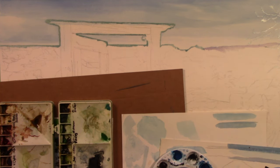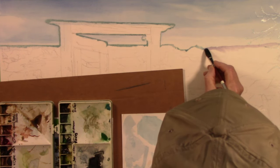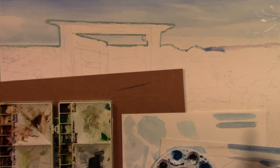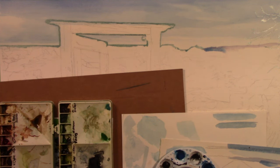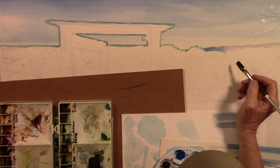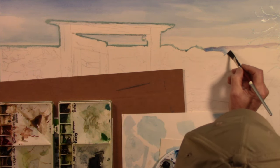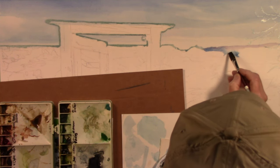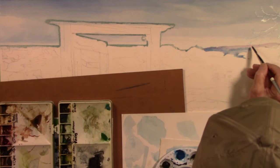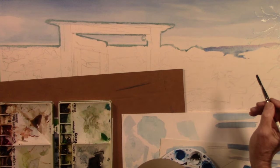My first move is to work along the horizon, and I'm using a little bit of alizarin crimson. There's a few browns that I mix with it, but primarily it's alizarin crimson and some of the Prussian. There's a bit of yellow ochre. There's very little, but primarily Prussian for back there. For the really far away distance, I'm using just those two colors in a light wash, and kind of sketching in as I go. I do have reference material I'm looking at from my photos.